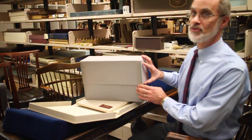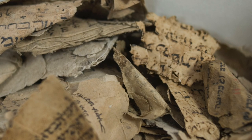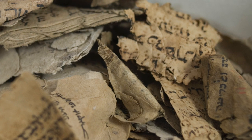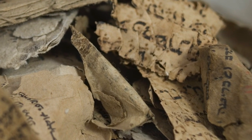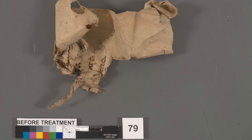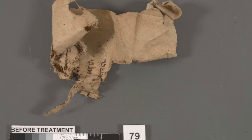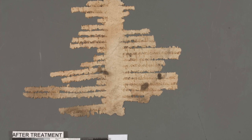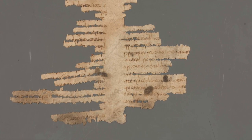Here I've got a box of befores. These are fragments from the Genizah that have not been treated. And if you look into this box, you will see that the Genizah, when discovered and transported, was basically a jumble of what authors who have written about this recently have called sacred trash. That's the before. And as part of the NEH grant, our 6,000 or so untreated fragments are now going to be treated, so that in the end they look more like this.